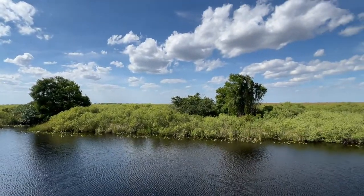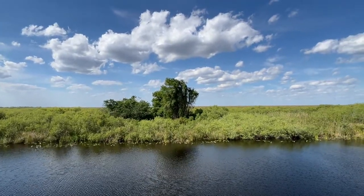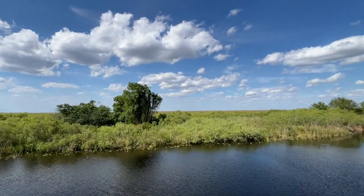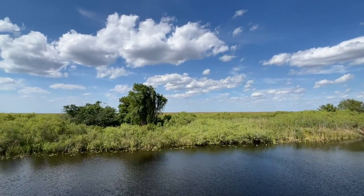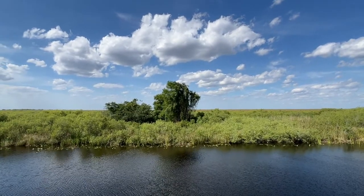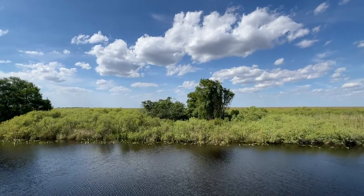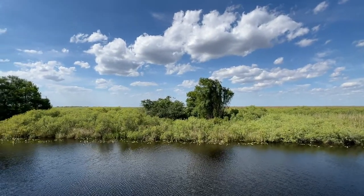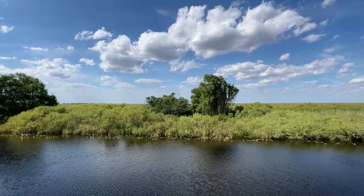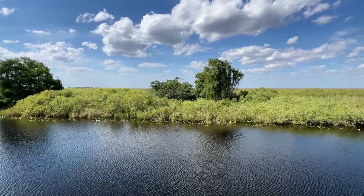Do you know, is this considered a swamp? Yeah, this land is all marsh. It's part of the Everglades National Park, 671,831 acres. All this is the Everglades, and behind us too, on the other side of the road. That extends all the way through to Miami.